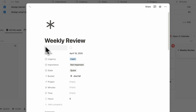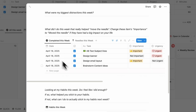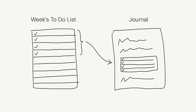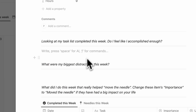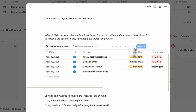See, the thing that I found the most difficult with journaling is I didn't know what to write about. So I built this thing called dynamic journaling. And what it does is lift in the tasks that you've completed this week directly into your journaling. So this here automatically appeared and it's showing me the tasks that I've completed this week. So now I can use these tasks here to journal. Looking at my task list completed this week, do I feel like I accomplished enough? What were my biggest distractions this week? This here has changed the way that I journal.